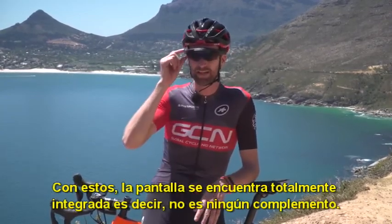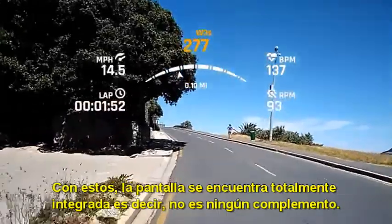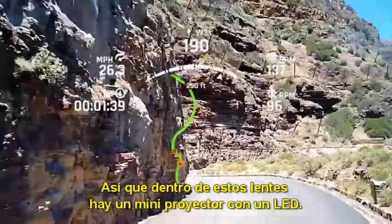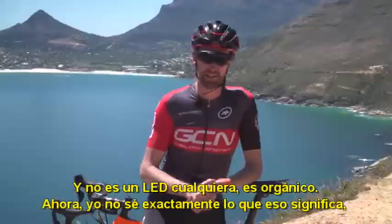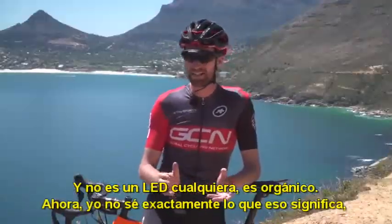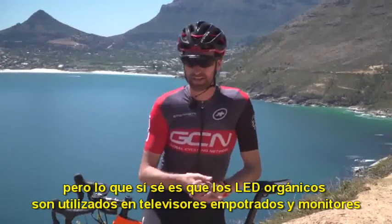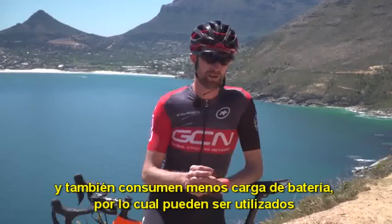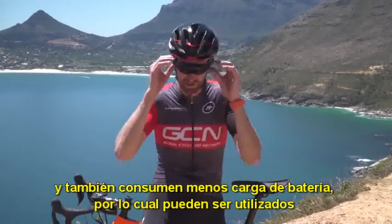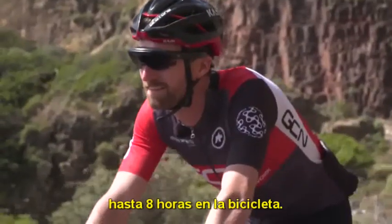With these, the display is completely integrated, i.e. it's not an add-on. So inside these glasses is a mini projector with an LED. And it's not just any LED, no, it's an organic one. Now, I don't know exactly what that means, but what I do know is that organic LEDs are used in posh televisions and monitors, and they also use less battery life, which means that you can use these for up to 8 hours of riding.